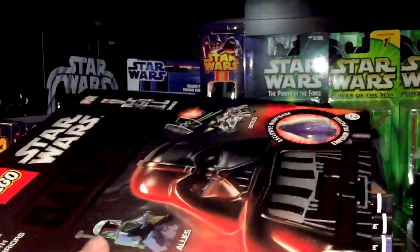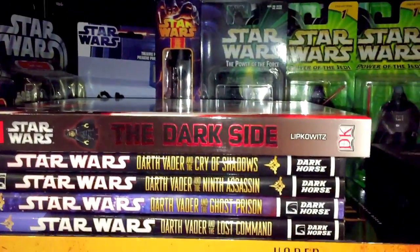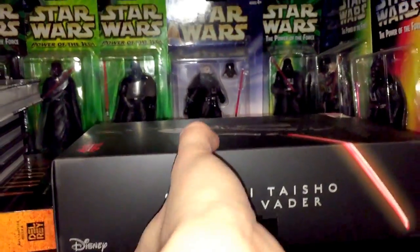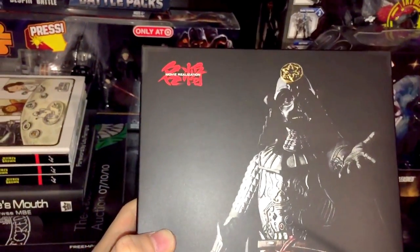The reason why this is here is because Darth Vader is on the cover, though the exclusive minifigure was not Darth Vader. It was actually the Emperor. This is awesome. This is my most recent acquisition, and I'm so taken aback with this.